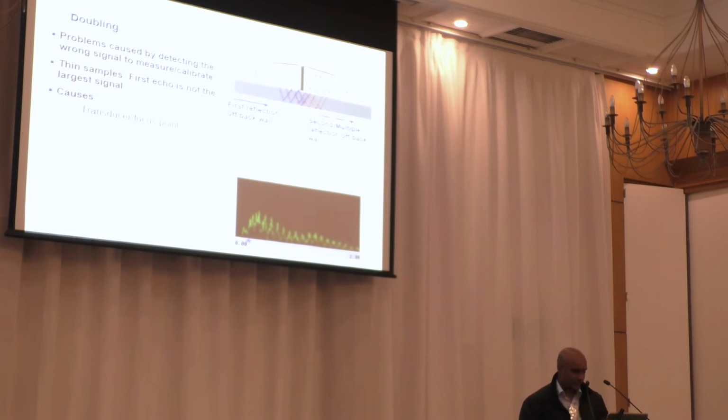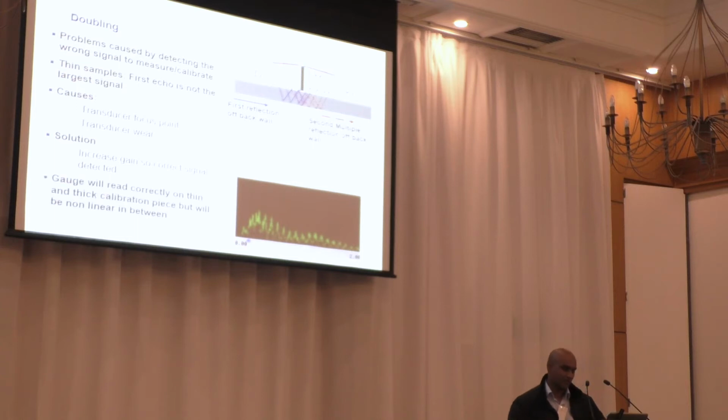Right, causes: transducer focus point, transducer wear. Solution: increased gain, so the correct signal can be detected, but you need to know a little bit about what we call this graphical representation of a scan. The gauge will read correctly on the thin and thick calibration piece, but will be non-linear in between.